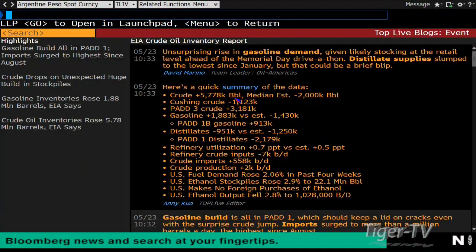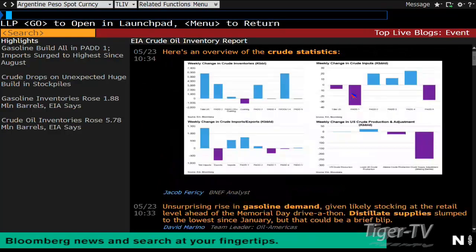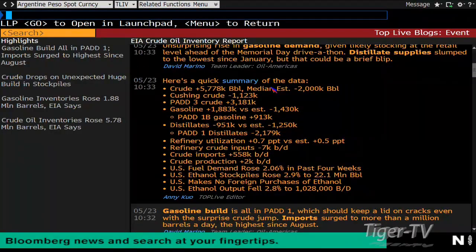Before we just jump around, here's the full wrap up of the numbers. Oh, look at that! Watch these numbers, folks. Numbers across the board are misses. There's your big top headline number, right? Crude with the almost 6 million barrel build. Estimate was 2 million. No, the estimate was 2 million negative. Yes, with a 5.7 build. And Cushing crude, you saw a decline of about 1.2. PAD 3 crude, increase of 3.1.